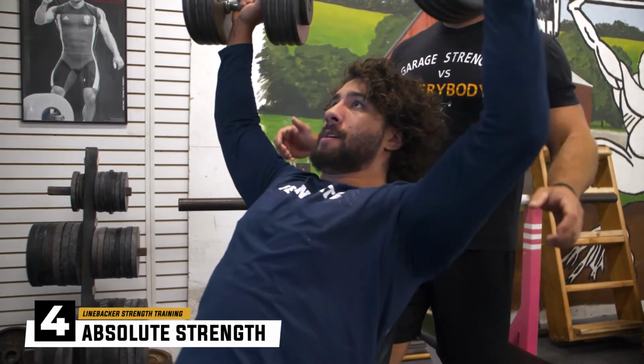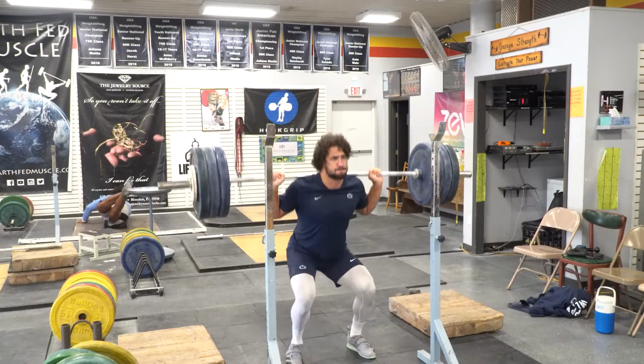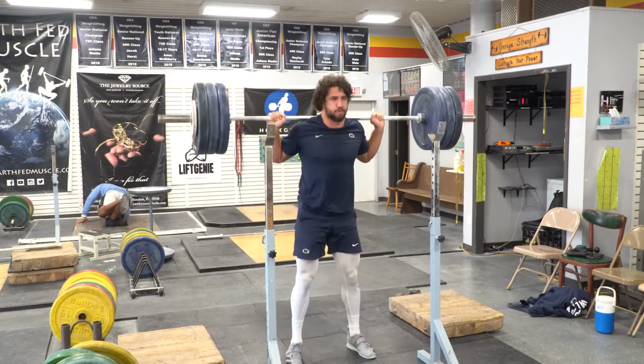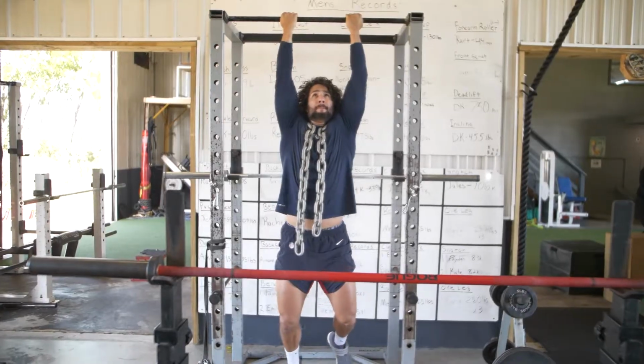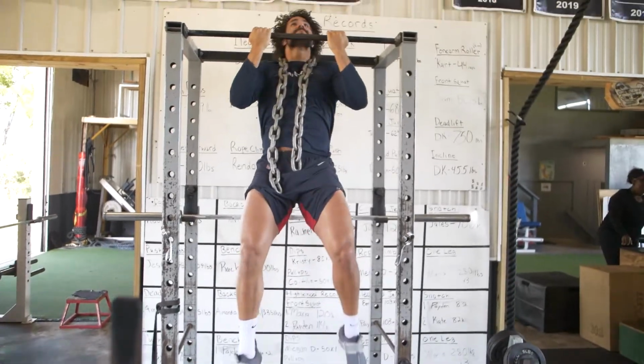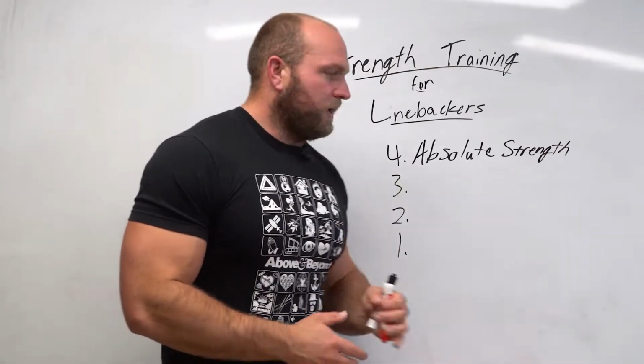If we think about it from the perspective of absolute strength, we've got to increase our back squat. We've got to increase our full clean. We've got to increase our bench press. We've got to increase our pull-up strength. All of those different movements are going to have a key role in developing absolute strength.